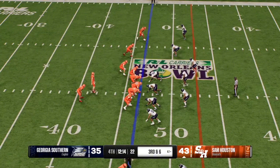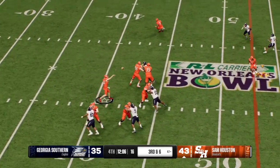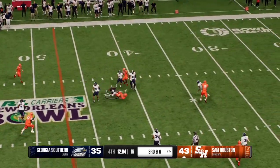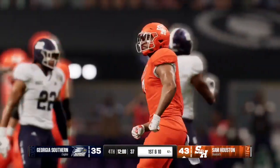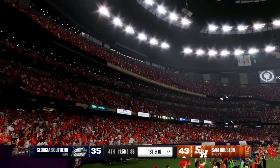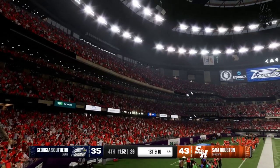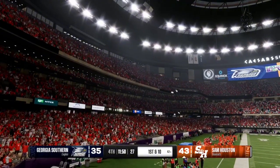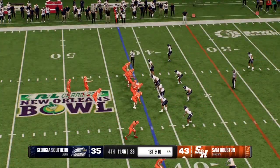Line is set on 3rd down. From the gun, wants to pass. Catch in the middle, it's Humphries. Nice job to pick up the first down, and they'll spot it at the 42. And you just get the feeling that this defense has to find a way to get off the field and get the football back at this juncture of the game, trailing late if they're going to win. And the Bearcats will line it up on 1st and 10.